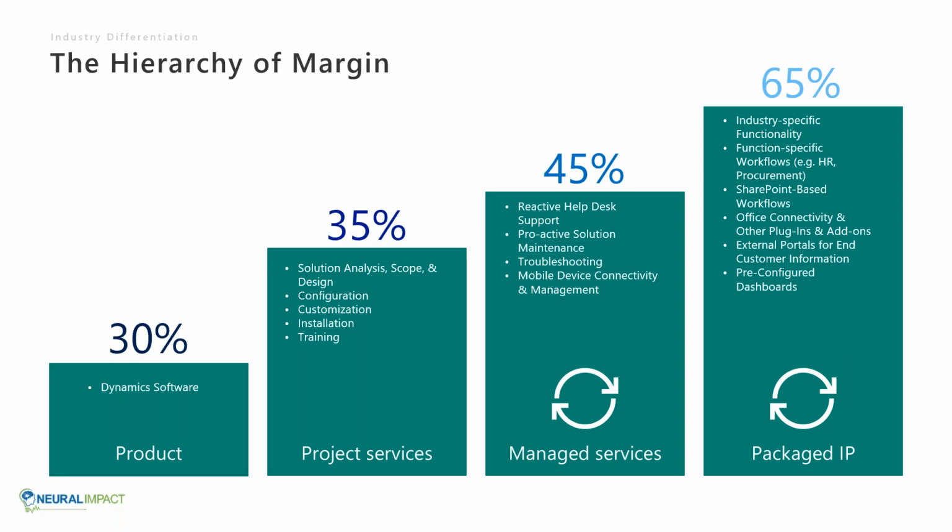But when we look at packaged IP, this has the highest margin potential because it is in effect a product that is made once and sold multiple times at minimal incremental cost other than the R&D needed to keep it competitive and compelling. Managed services and packaged IP can also be sold as subscriptions, while the other two cannot. So they are also recurring revenue streams. So the bottom line is that the way to maximize productivity and company valuations is to develop and sell solid managed service and packaged IP offerings.